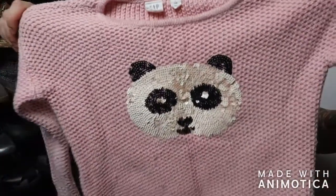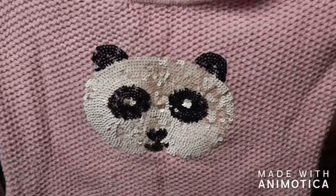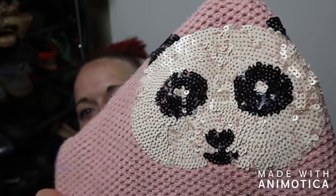So this is a size 10 or size large. This little sweater, it's bay or it's pink, and it's got the panda on it. He's so cute. So it's a little sequin panda. Some of the sequins are cattywampus, but who cares? Look at his little face.